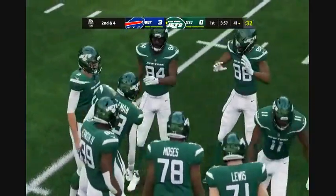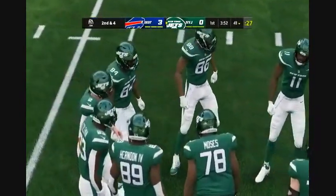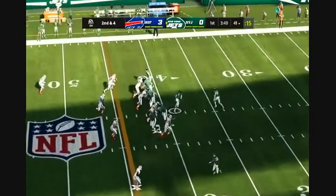Well, I think after that run, the defense is getting back in the huddle and looking at each other and maybe starting to question their confidence a bit. They gave up a significant run, 6 yards, and now you're saying to yourself, how do we stop them, and do I have enough confidence to make a play?